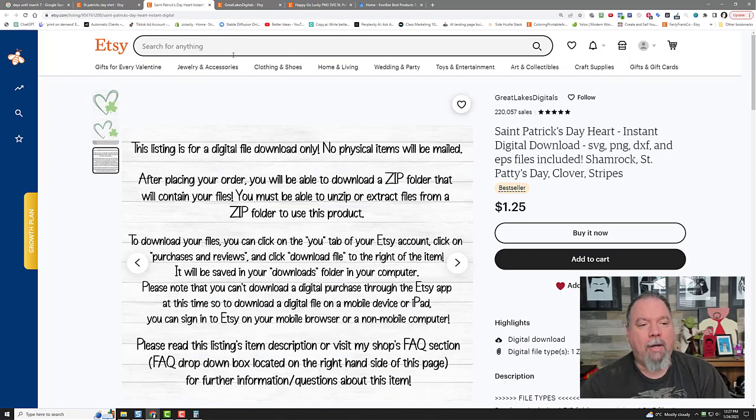Now, my thing is, if I know that digital files work well, and I can sell them, and I know they're in demand, and I know that I'm going to get a lot of sales, and that when I get a lot of sales, Etsy's going to like me more, then what I'm going to want to do is add products to my store that have an even higher profit margin.